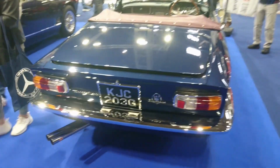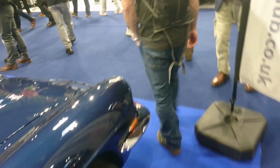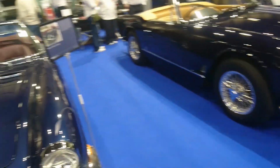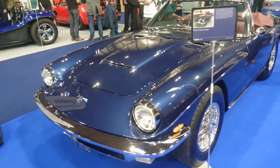And then we have, I can't read that properly, I'm going to have to go and take a look at the information sheet. It's a lovely steering wheel, isn't that beautiful? This looks very much like an AC428 Frua, doesn't it? It's really similar. It's a Mistral Spider from 1968-69 on G.